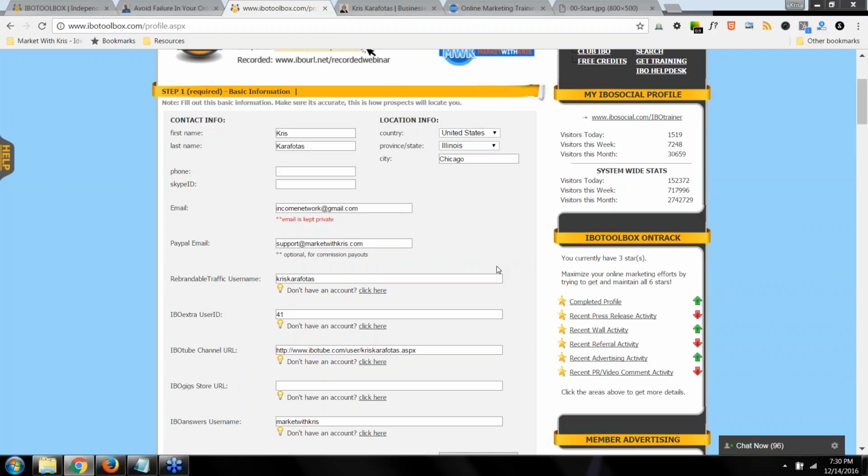Okay, so step 1, basic information: your name, your geographic location, your city, state, country, your phone and Skype ID if that's how you want to be contacted. Your email is always kept private. The only people that will get that information is whoever referred you to IBOtoolbox, and IBOtoolbox needed that to send you a confirmation or activation link for IBO.